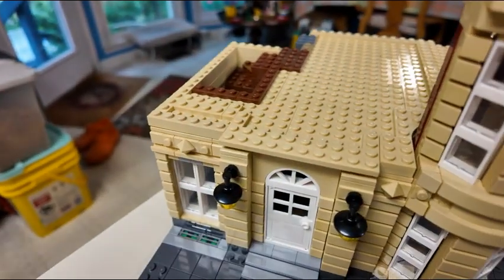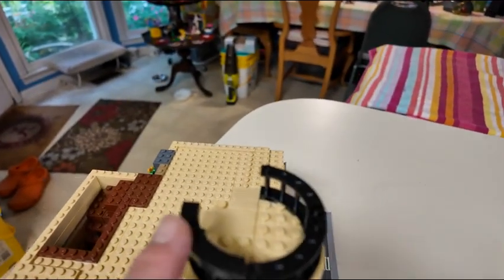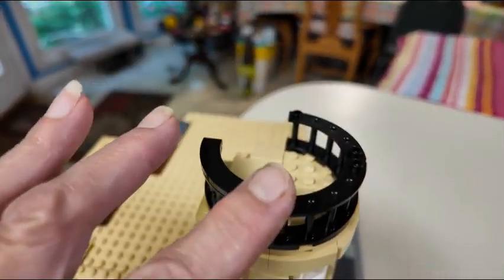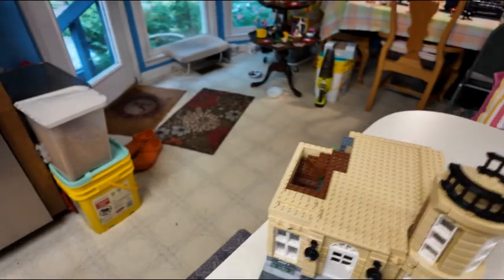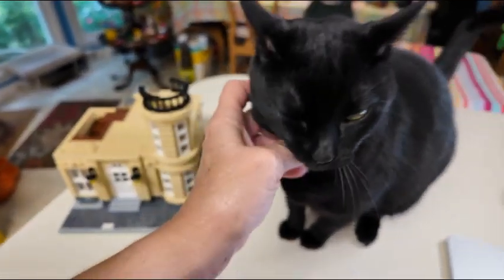Just lift that off. I'm stopping for the night, and I ordered macaronis. That's what these round things are called. He didn't cover the top of the railing. But I like it covered, so I didn't have any in black.